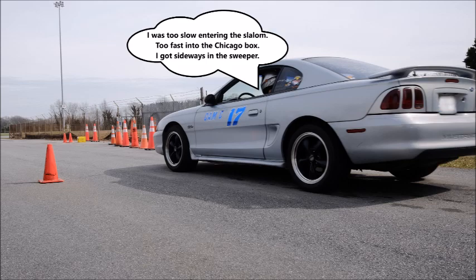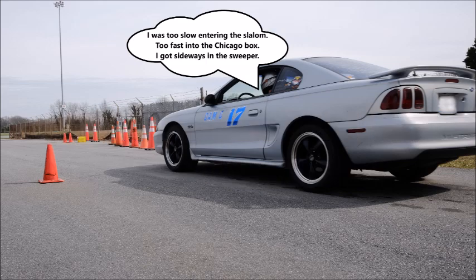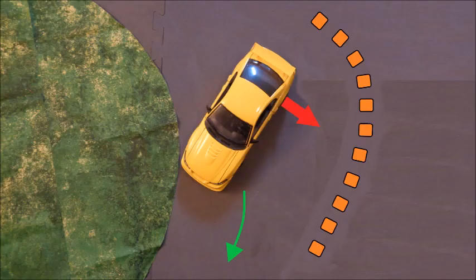If you can't or don't want to record your runs, you'll have to rely on memory. We tend to remember the bigger mistakes we make, which are often the biggest time killers. However you choose to identify your errors, prioritize fixing the bigger mistakes. And make sure you assess those mistakes honestly. If you're pushing in every slow element, or going sideways in every turn, you are the problem, not the course.